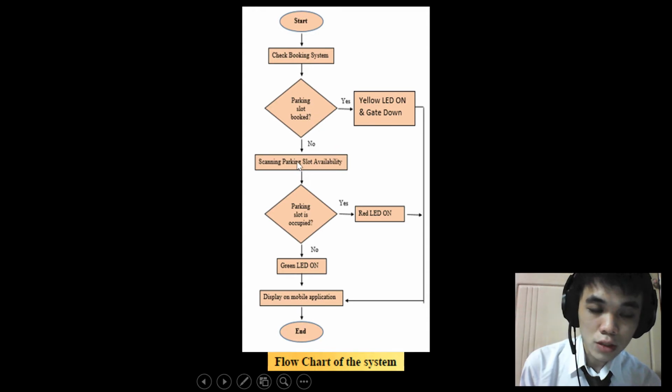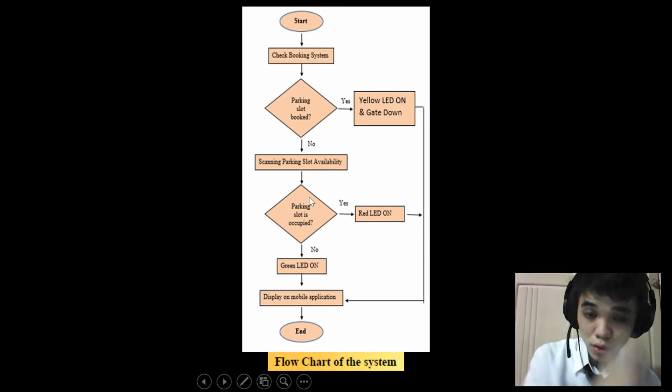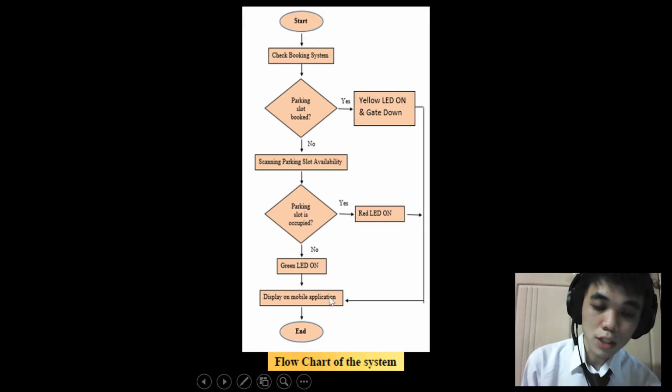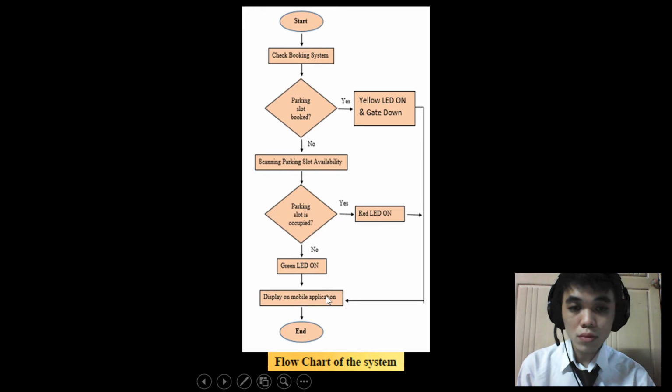If the parking slot is not booked by the user, the system will scan the parking slot availability. If the parking slot is occupied, the red LED will turn on. If the parking slot is free, the green LED will turn on. So all this will be displayed on the mobile application.